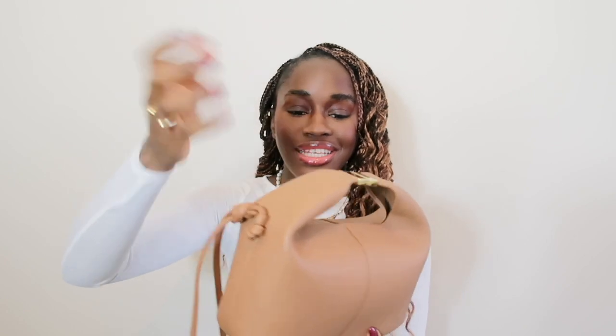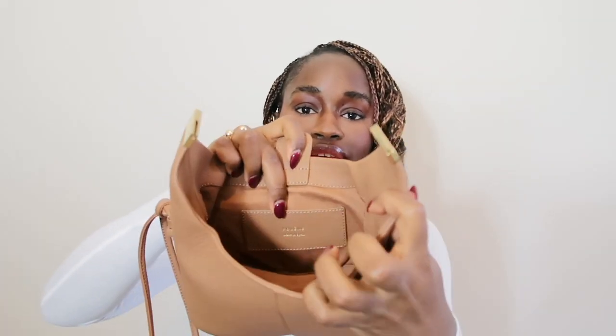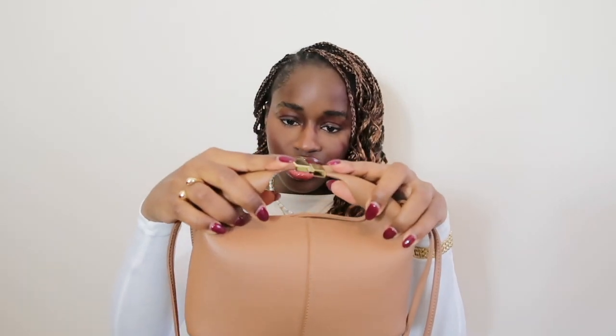I don't like doing it because it's very inconvenient, especially when maybe my bag is full and I'm trying to find a particular thing. That doesn't really seem like a good idea. So I open it up and I open the bag like this. As you can see, it's very spacious, and it has just one pocket here that has the Polène logo inside. So that's how the bag operates and that's how it looks. Let me go ahead and show you guys how the handle works.